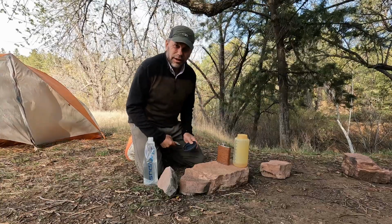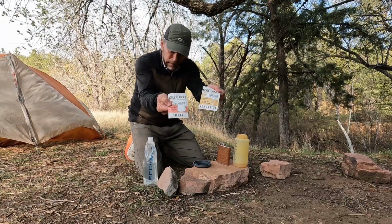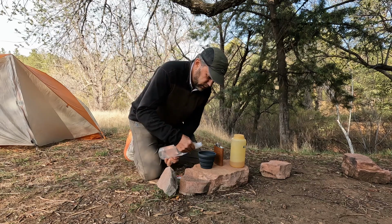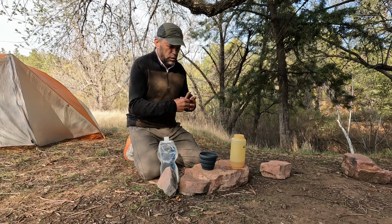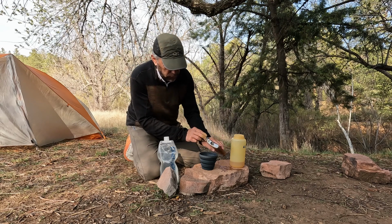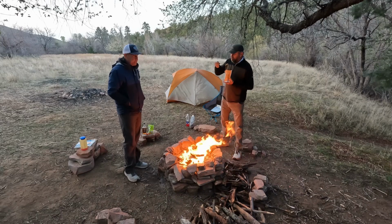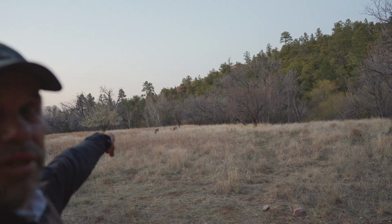All right, kids, it's cocktail hour here at camp. We've got a margarita and a paloma. Oh, and this is tequila. A couple ounces water in my cup. I'm going to guesstimate on 2 ounces. That's probably way too much. And some tequila. A little stir again for me. Cheers, brother. Cheers. Got some deer out there.